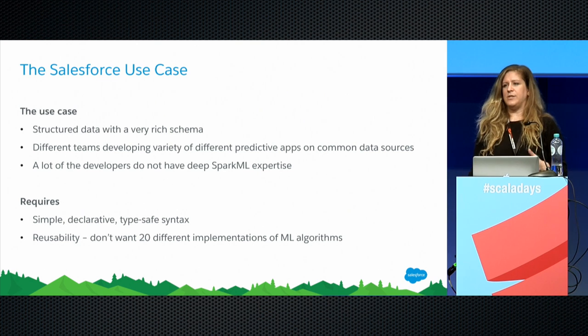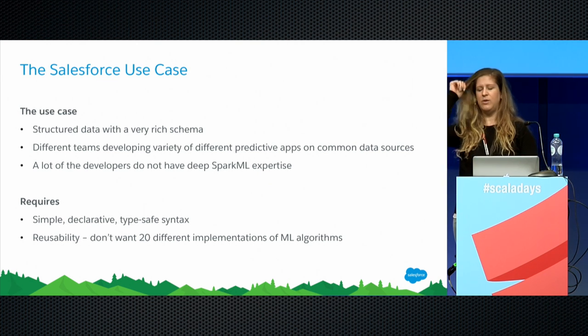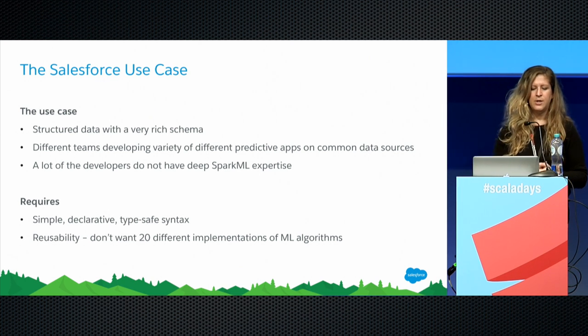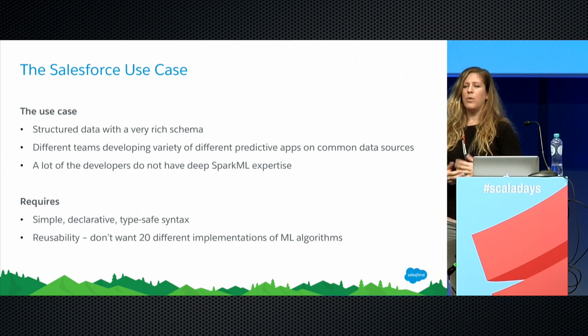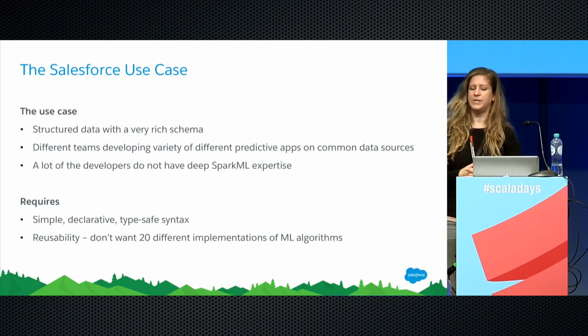So let's go back to the Salesforce use case. I'm going to argue that this is actually something that anybody who wants to build data science as a service software, so software where you want to be able to generalize to any customer that comes in, will have to think through these same types of challenges. So in our case, we have structured data with a very rich schema. And what we want to do is take advantage of the knowledge that we have about the schemas, the metadata that's there, in order to build new models for any given customer.